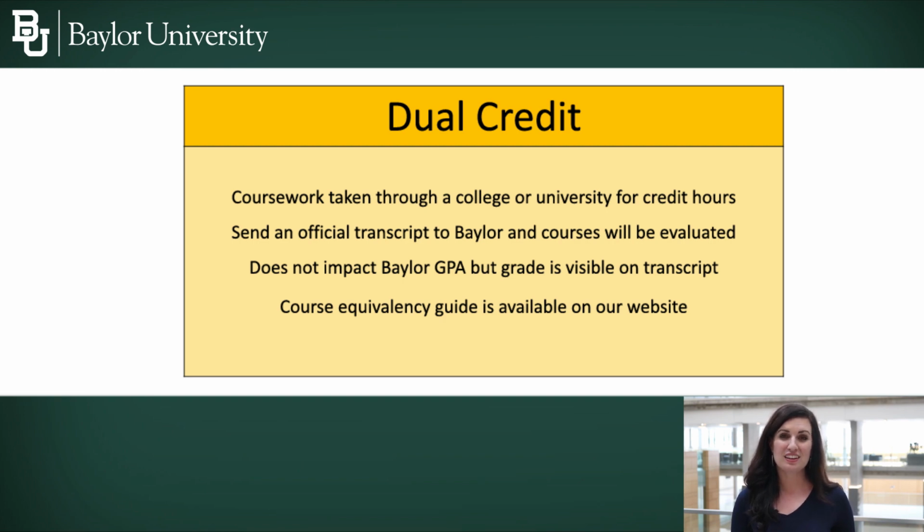And you do receive a letter grade with dual credit. And those credits need to be transferred to Baylor. Sometimes the high schools do that for you, but it is really important to check and make sure that you do have an official transcript sent to Baylor that has those scores. Another important point about dual credit is that it does not impact your Baylor GPA. Only Baylor classes impact your Baylor GPA, but the letter grade from dual credit is visible on your transcript.